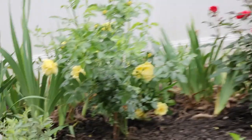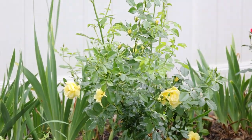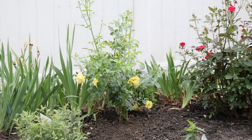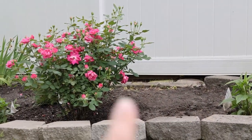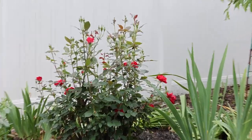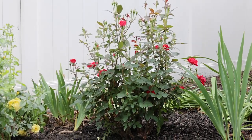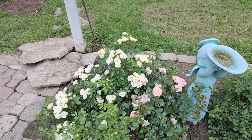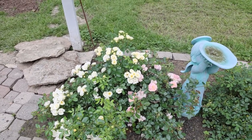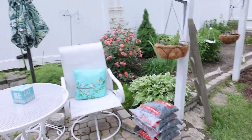And this is a regular rose. It's yellow, but I don't know what kind it is. And we moved it. It used to be over here somewhere. And it's doing so much better here. And there's kind of a red one. It's not in full bloom yet. But this is not to feature the drift roses.